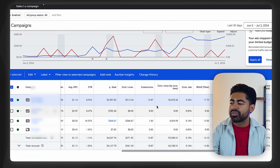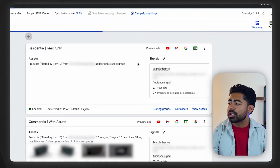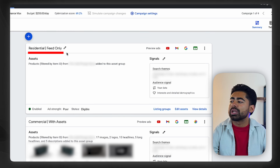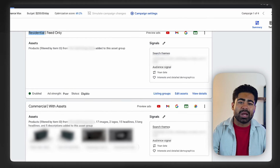So what we did is, instead of wasting time trying to test a bunch of different things, we launched a Performance Max campaign going after the best sellers only. And the strategy here was we did not want to launch a bunch of different things with basically too many assets and whatnot. Initially, we launched these feed only asset groups. This is one of them and this is the other one, where the main thing that was different was the search themes, the signals in general. That's all we wanted to do because we wanted to go right after shopping. We did not want to waste time confusing the algorithm to try 10 different things at once.